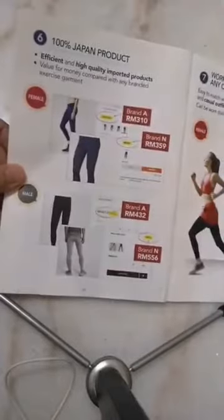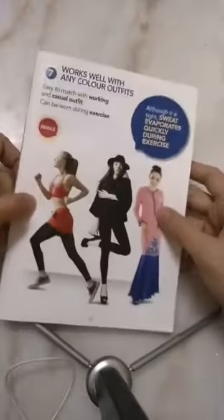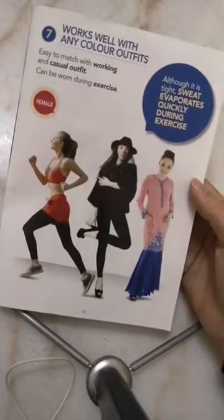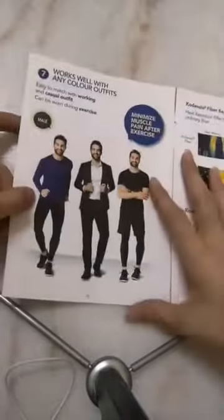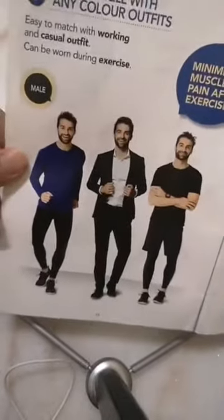It's 100% from Japan, and it's very easy to mix and match with our outfits. So you can wear it to exercise, dinner, work, or sleep. For men, it's also very easy to match. You can wear it with casual wear, to dinners, exercise, or anything else.